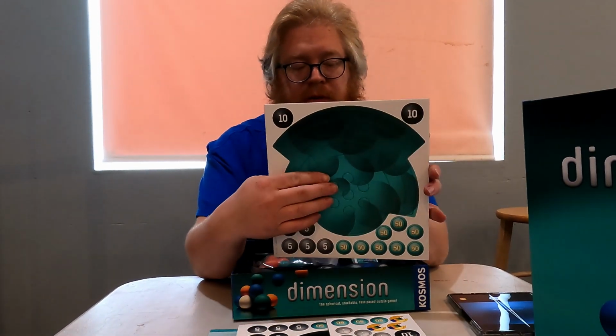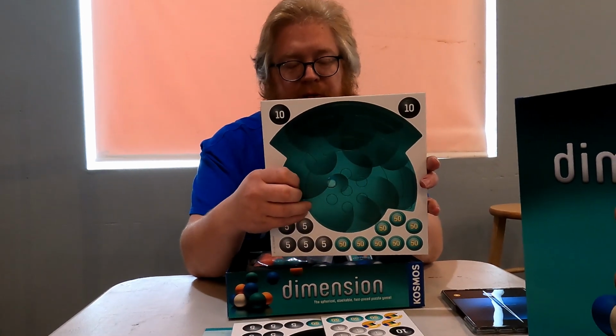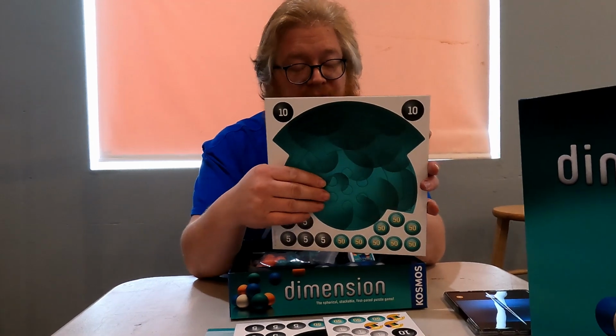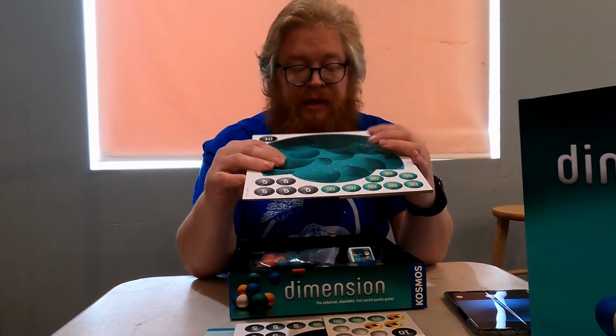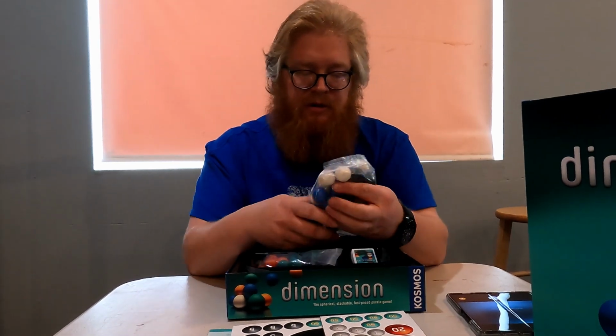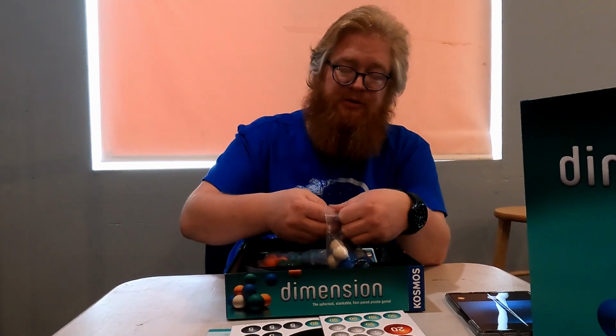You see right here that comes out, and so I presume that you probably have to put the little felt pads on the back to lift it up so the ball can sit on it. I don't know yet. We'll find out. And so here are the balls. There are 2 bags of balls here.